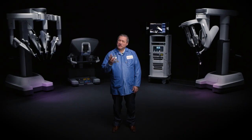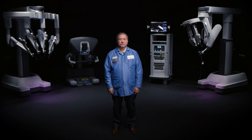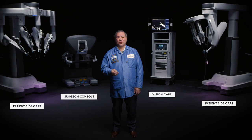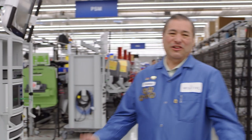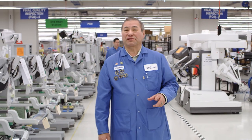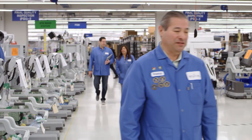Following lean manufacturing standards, we manufacture the three components of the Da Vinci system: the surgeon's console, the patient side cart, and the vision cart. Let's take a closer look. We're here on the manufacturing floor where our Da Vinci Xi and SP systems are manufactured. I'm a training specialist teaching manufacturing technicians lean manufacturing standards. Let's explore the floor for a brief glimpse into the people and processes behind the Da Vinci systems.